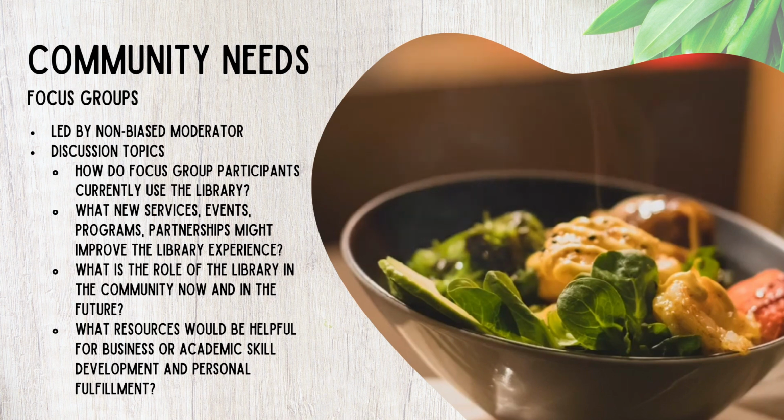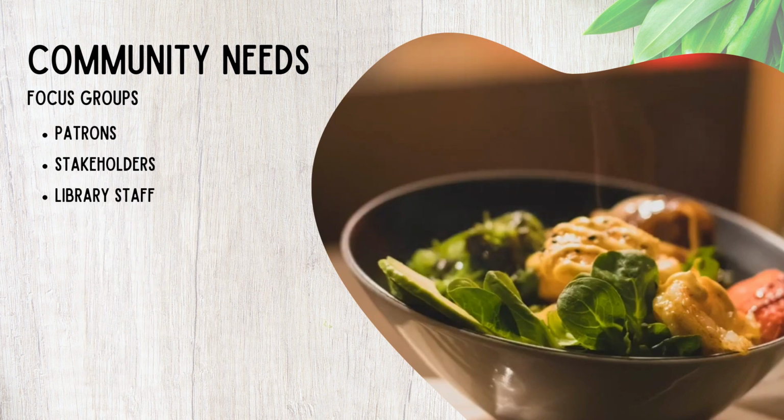Some of the topics and questions that our moderator asked the focus group included: how do you currently use the library? What new services, events, programs, or partnerships would enhance your library experience? What is the role of the library in the community now and in the future? And what resources would be helpful for business or academic skill development and personal fulfillment?